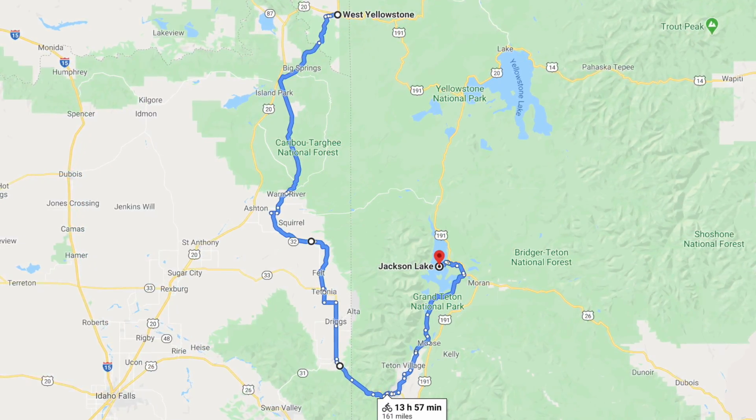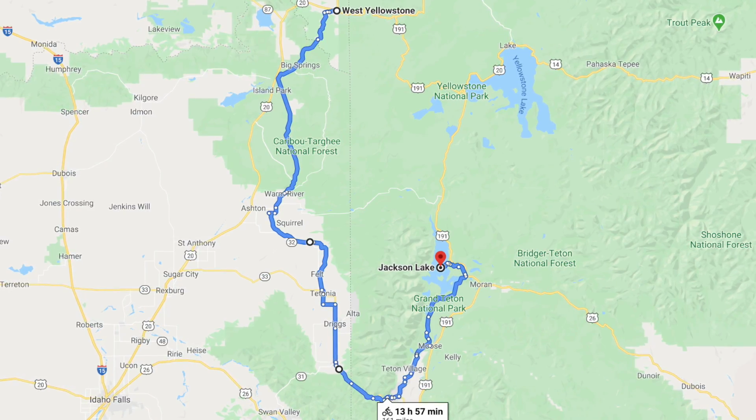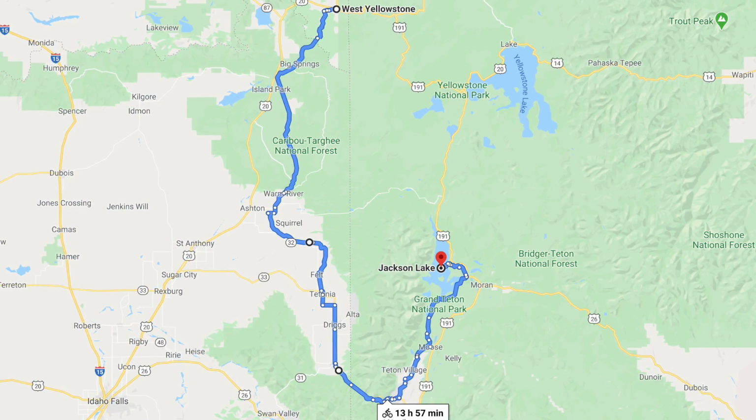Now, these Rails to Trails projects are all over the United States, and so I want to show you the Rails to Trails site.